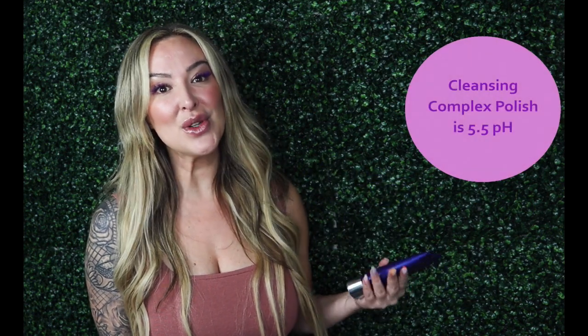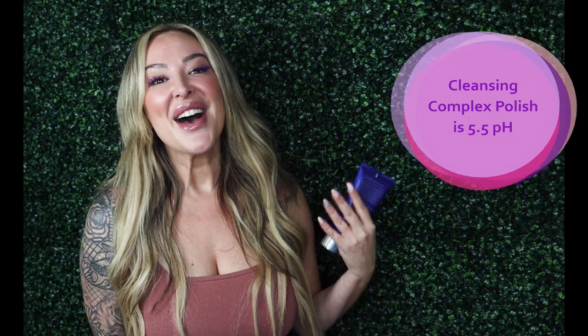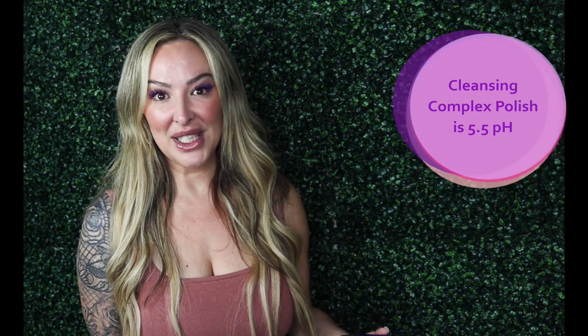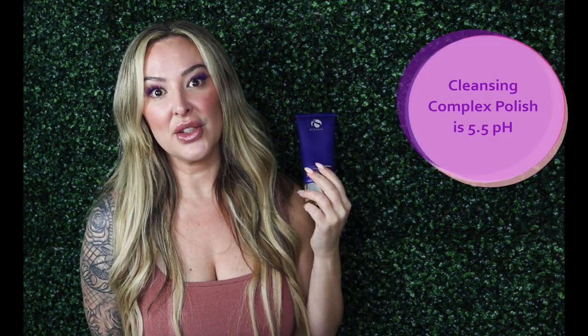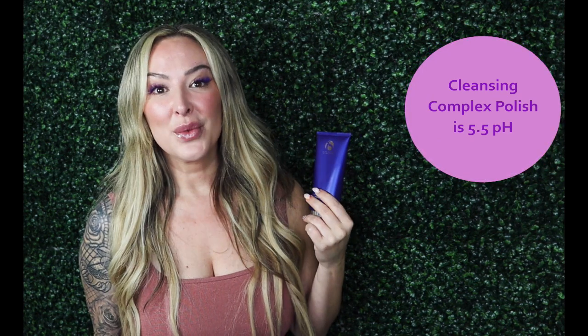Now before we get into the really awesome ingredients, I wanted to quickly explain what I mean by biochemical as well as physical exfoliant. Physical exfoliant just means it uses something to exfoliate your skin, and in this product it uses jojoba beads. We all love jojoba beads. In fact, many different products use jojoba beads because they're smooth, they are super safe for our skin, they won't provide micro tears, and they will polish your skin super smooth while keeping it very healthy.